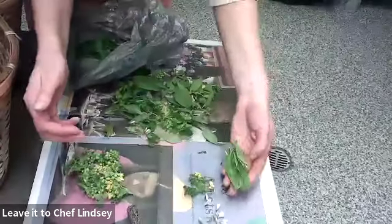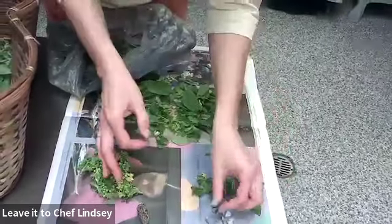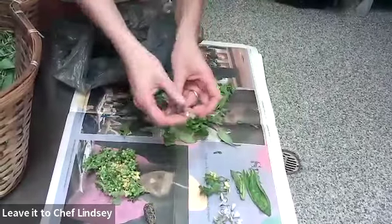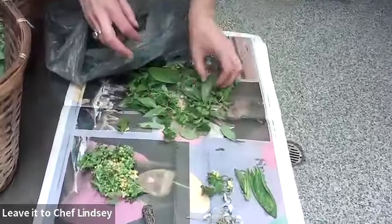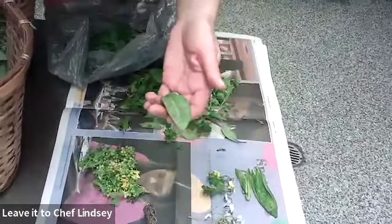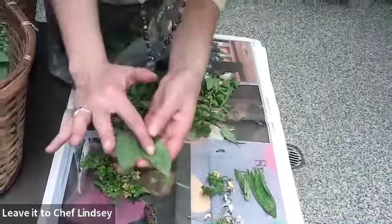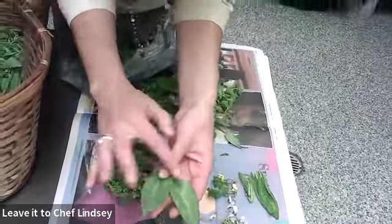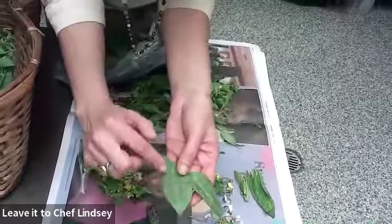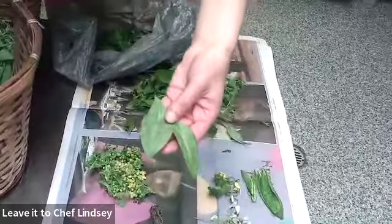Didn't you mention that most of these greens have to be cooked because they're more bitter than we're used to? Yeah. A lot of the greens are better when cooked. And like these trout lily leaves, they have to be cooked as well. Sometimes the trout lily will just have kind of white mottling on it, and then some of it has this reddish color as it matures.